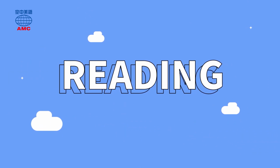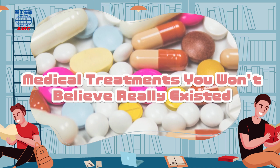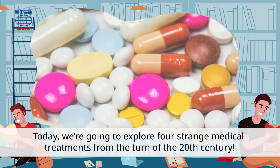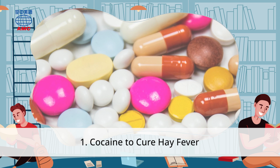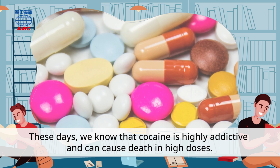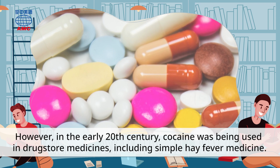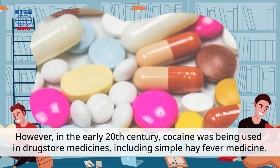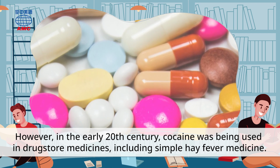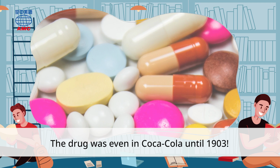Reading. Medical treatments you won't believe really existed. Today, we're going to explore four strange medical treatments from the turn of the 20th century. 1. Cocaine to cure hay fever. These days, we know that cocaine is highly addictive and can cause death in high doses. However, in the early 20th century, cocaine was being used in drugstore medicines, including simple hay fever medicine. The drug was even in Coca-Cola until 1903.